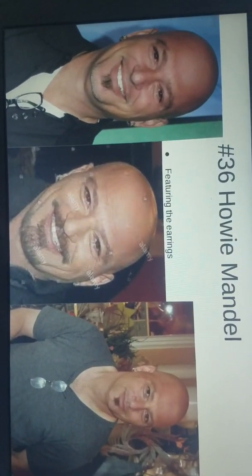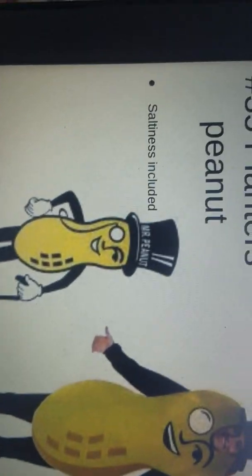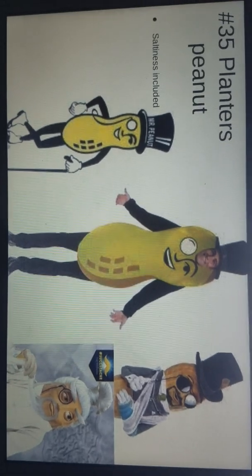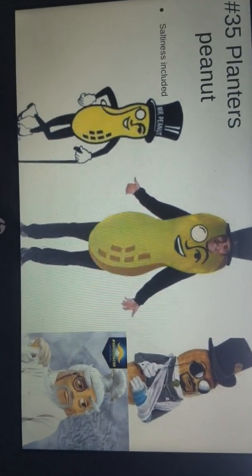36, Howie Mandel, featuring the earrings. Wow. If only his goatee had more white like that, he would look exactly like Mr. Castle. Isn't that amazing of the resemblance? 35, Planter's Peanut. His saltiness is included. Isn't it sad that Mr. Castle kind of resembles Planter's Peanut?